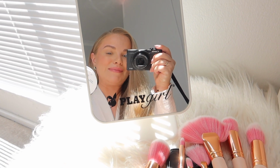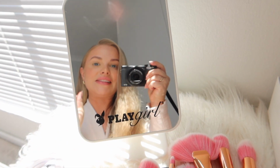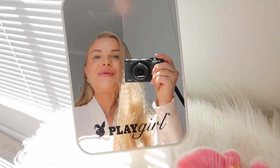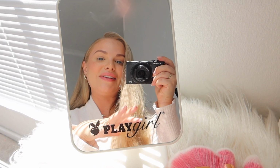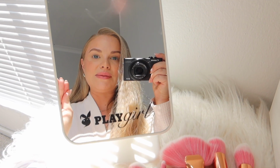I want to include this in my content as well. So I quickly just clean the mirror, because that is the worst thing when creating content in a mirror. It happens to the best of us, but it needs to be spotless.